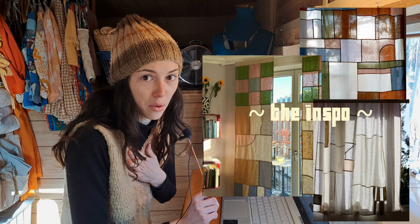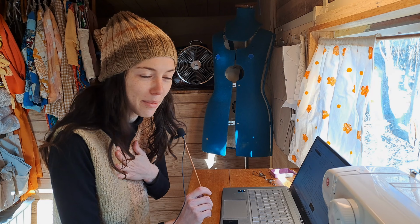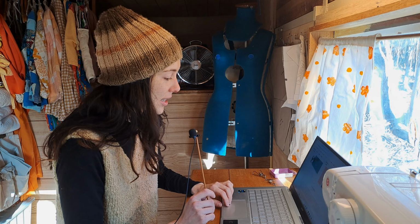I am a scrapwork queen. I love to reuse all my scraps in all ways, and I thought this would be a pretty amazing way to use up quite a large collection of scraps that I have. So I think I'm gonna have to start raiding my fabrics.